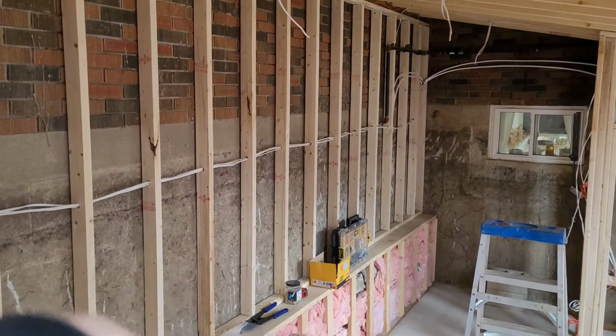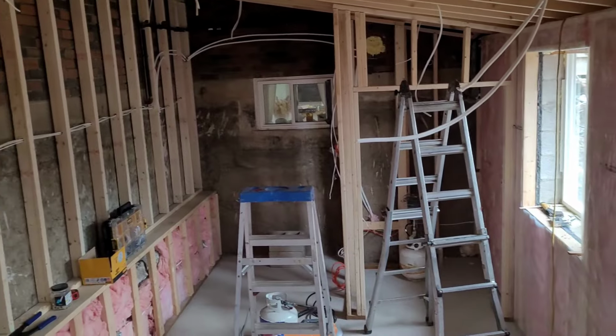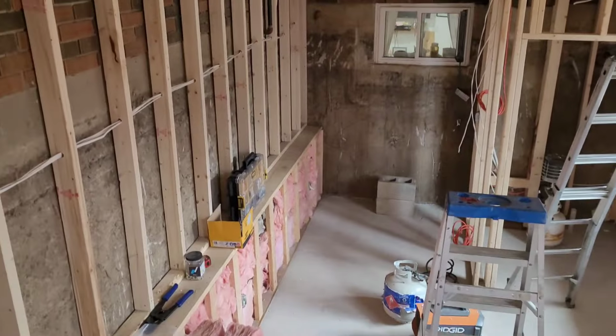Yeah, all that's left for insulation is up there and there. That'll probably get done tomorrow, I would guess, because all this vapor barrier will be finished up in here today, and then that'll get done and the roof will get vapor barriered. Over there will get done too, and then yeah, really coming along.